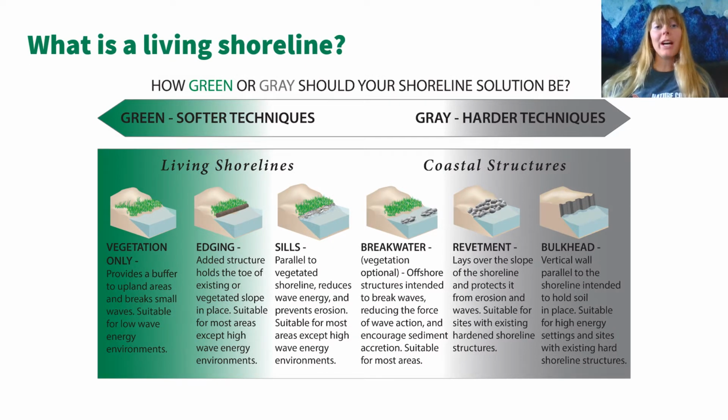Most people would be surprised to learn that erosion is a natural process in coastal ecosystems. However, humans have drastically modified natural processes along most shorelines. In addition, sea level rise has caused erosion to accelerate in many areas. Whatever the cause, when erosion threatens infrastructure, such as homes, that's when we can mitigate the erosion processes by creating a living shoreline. So what exactly is a living shoreline?